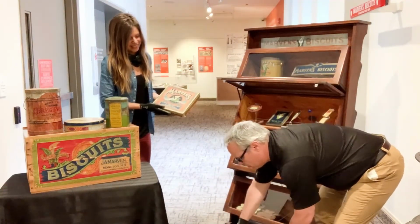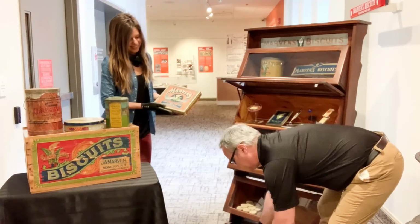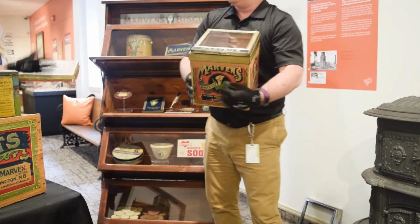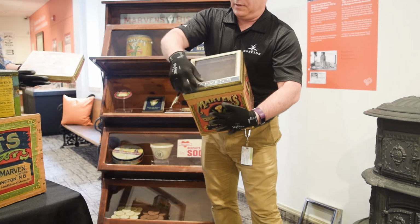Put it down so I don't break it. Oh, we'll go this way. Right over the top of the box. So that was their display, let's say. That's how they presented their biscuit display in stores.